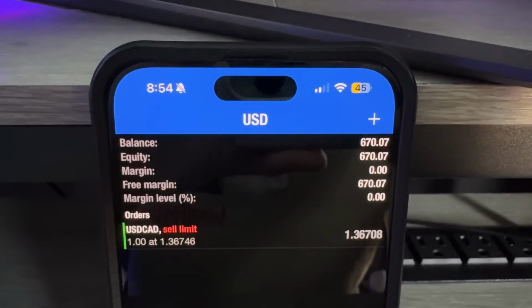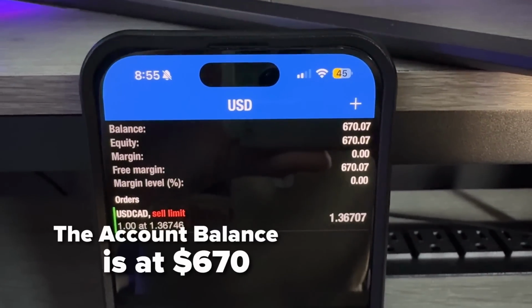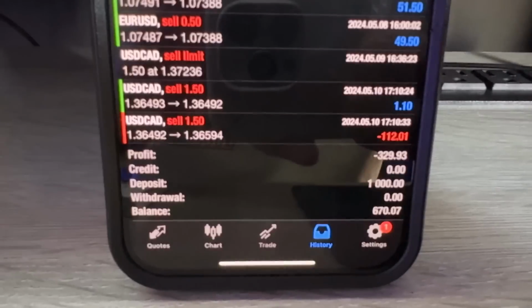Let me explain to you what I see for this morning now. Check it out. You guys can see it is 8:54, exactly how I said, and the account is at $670. You guys could also see that this is the same account. If we go to month transactions, you guys could see that this is definitely the same account. Now, like I said, pretty much we do have a sell limit placed.